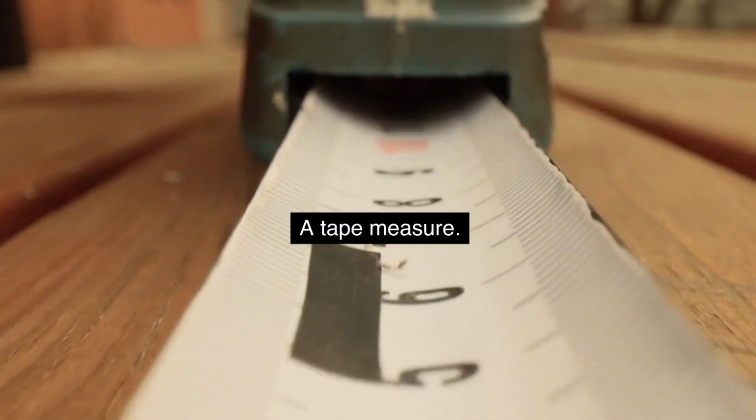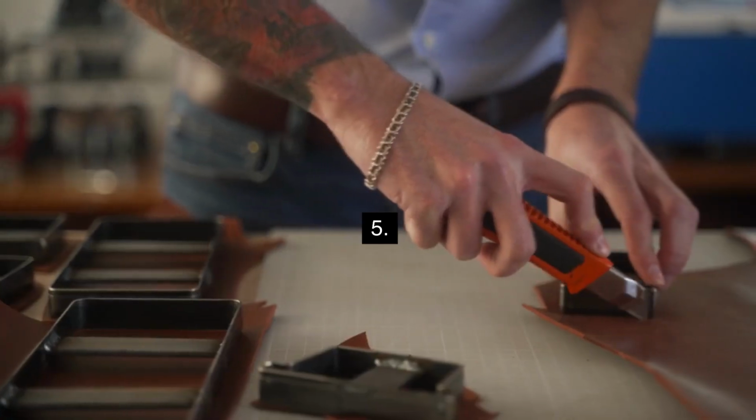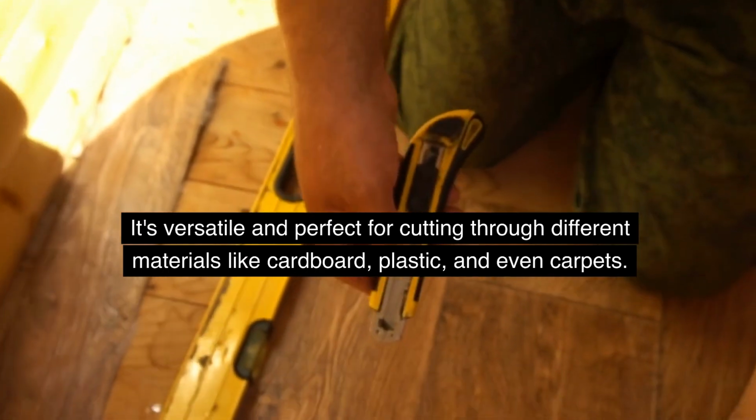4. A tape measure. Accurate measurements are crucial for any home improvement project, so make sure you always have one handy. 5. A utility knife. It's versatile and perfect for cutting through different materials like cardboard, plastic, and even carpets.